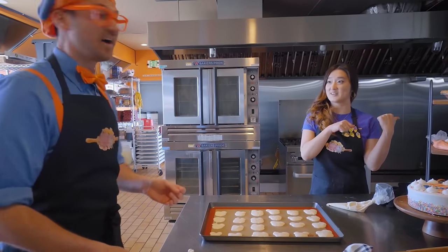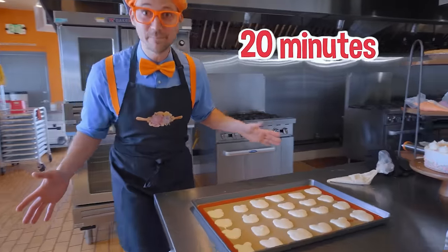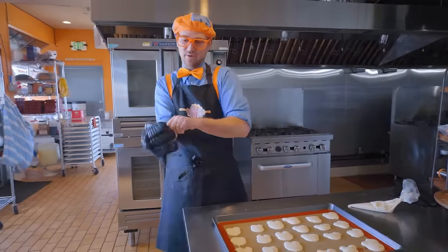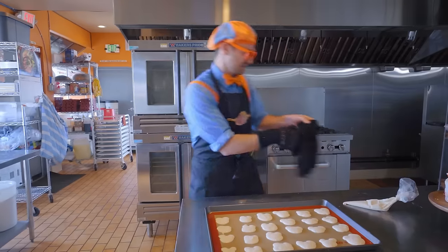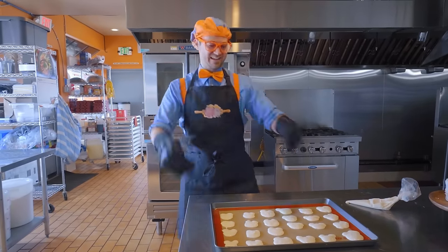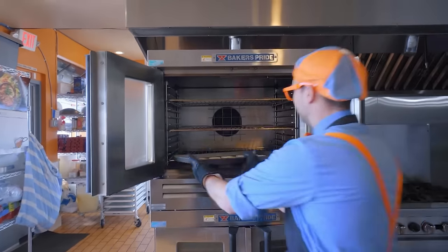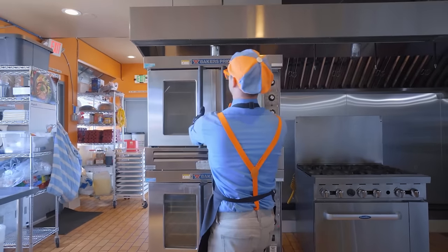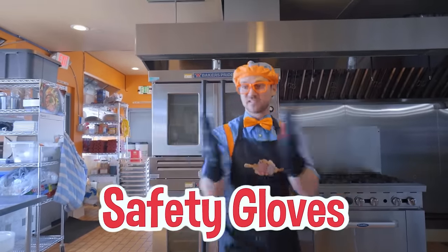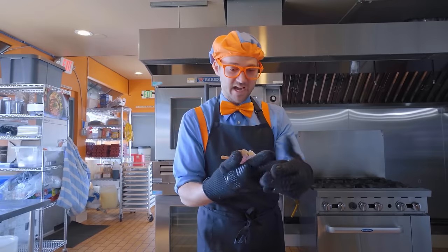Okay. All right, so I need to throw these in the oven for 20 minutes? Whoa! All right, so I'm gonna put on these safety gloves. All right. Yeah, here we go! Wow, I used my safety gloves because ovens are not a toy. You need to be very careful.